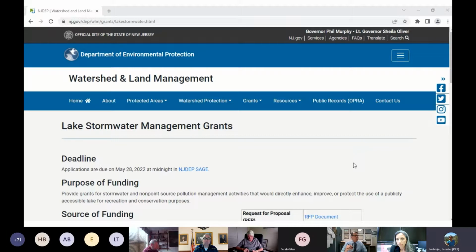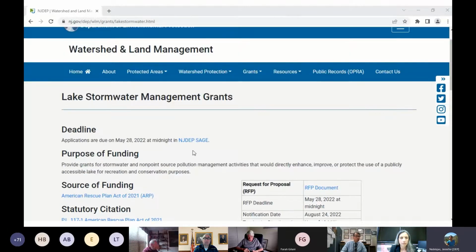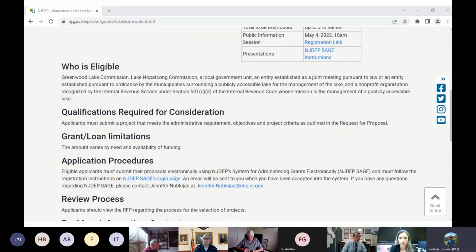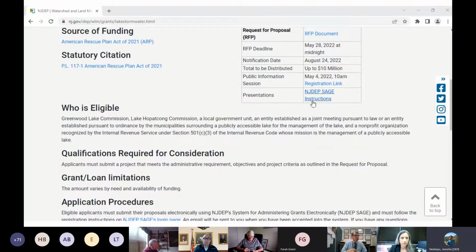So this is the Lake Stormwater Management Grants website. You can click on these two NJDEP SAGE hyperlinks to access the system. And I added some step-by-step instructions in this location. And also after today's session, we will post the presentations and the recording in this section also.